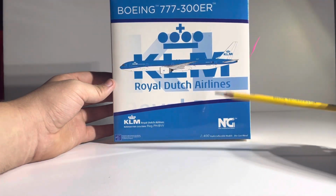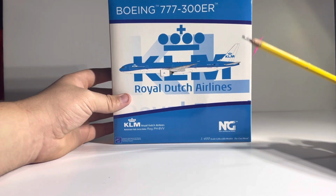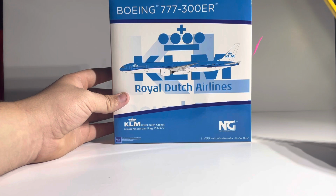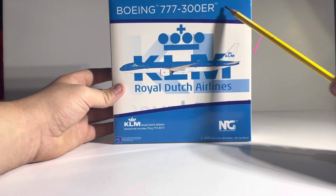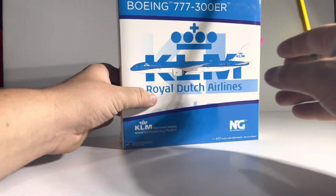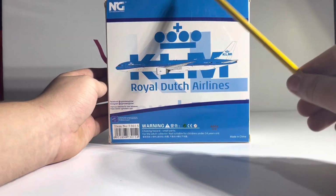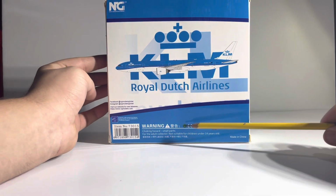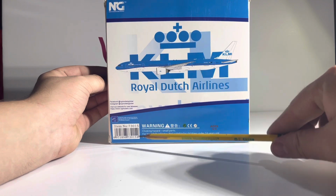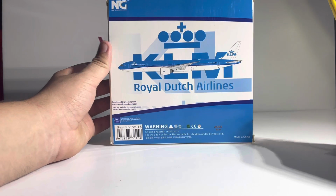I absolutely love how NG Models does a custom box for each of their models. They always end up coming out good. And it's part of the reason that NG just simply has a superior product to the other 1 to 400 manufacturers out there. Written up here at the top, we've got Boeing 777-300ER, both trademarked. On the back of the box, it's almost identical to the front, except you don't have that wording up top. Instead, you have the NG Models logo. And then on the bottom is information, warning information, the item barcode, more licensing information, and then the NG Models social medias and website.